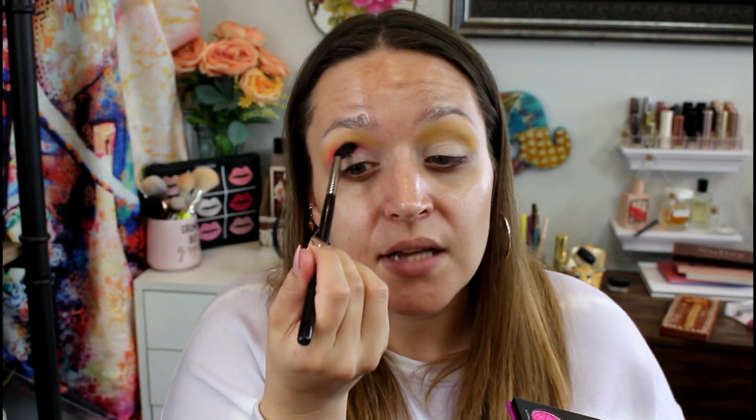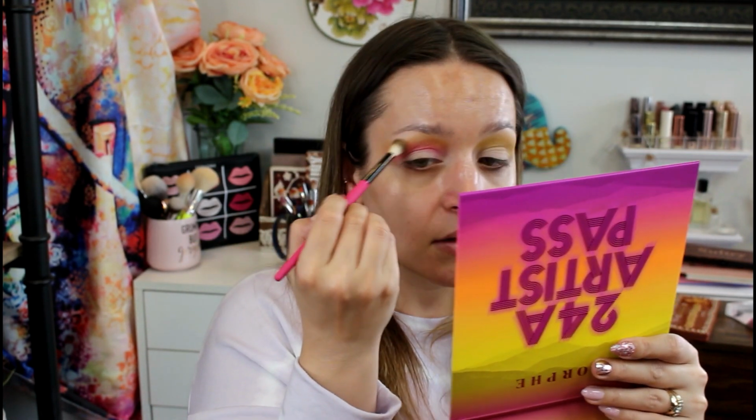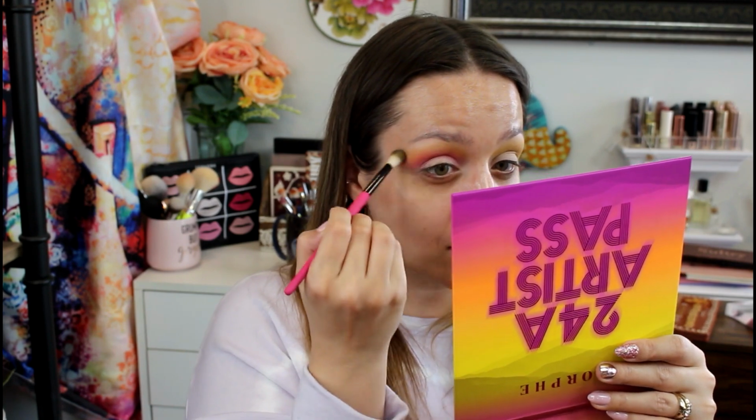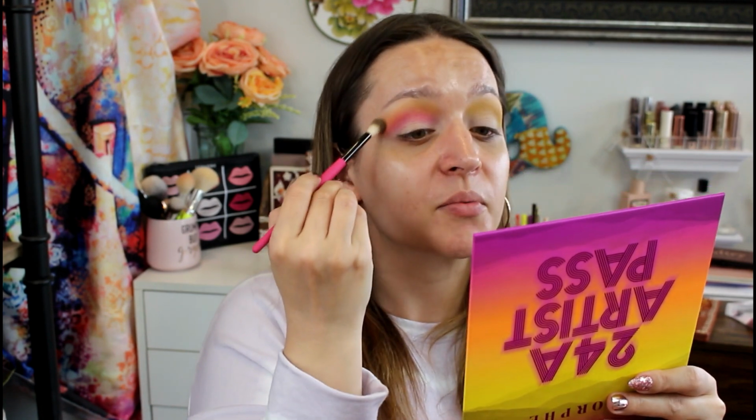But I definitely just tap off my brush whenever I'm using these kind of shades in any palette. This is so much better. I'm trying to use this mirror, but I really just need to Windex it, to tell you the truth. Now I can actually see.